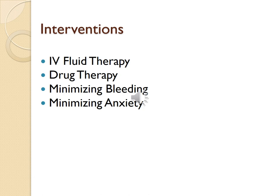Drug therapy with an anti-anxiety drug may be prescribed if the patient's anxiety increases or it prevents adequate rest. Unless he or she is mechanically ventilated, sedating agents are avoided to reduce the risk of hypoventilation. When pain is present, pharmacological therapy is used for pain management. Care is taken to avoid suppressing that respiratory response. So you really have got to pay attention to your patient, assess them, listen to their lungs to make sure they're not getting over-sedated.